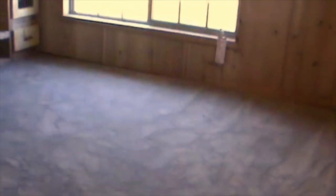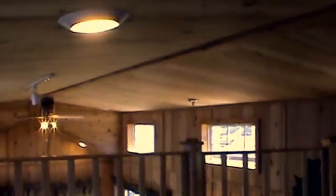Heading upstairs. Couple stairs up to the loft. And we'll take a look around here. You've got a nice entertainment center in the rear. Gaming console. Definitely room for at least a king air mattress, if not two twins. On the 4 foot side, probably have room for a queen air mattress. Get you the whole look of the interior here.